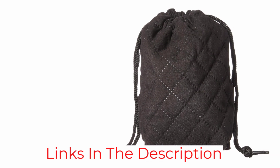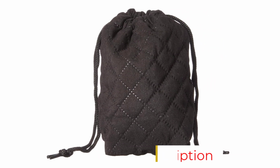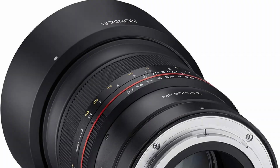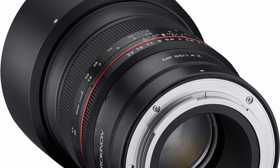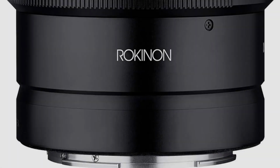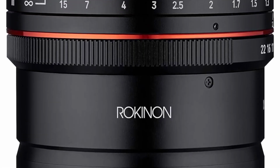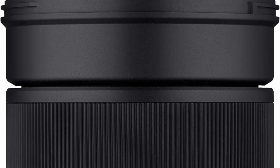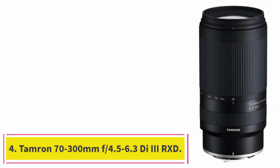It is relatively compact and lightweight for an 85mm, making it easier to carry around for a full day of shooting. The contrast is lower than other lenses, but it offers a slightly old-school, film-like look which we rather like anyway. There are trade-offs with this Rokinon lens, for sure, but for the price, we think it's worth it for many photographers.